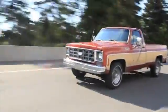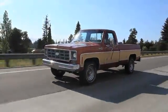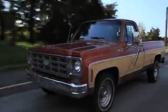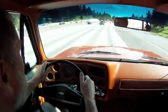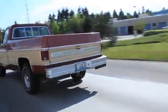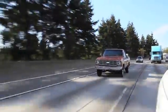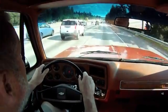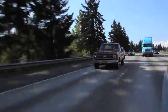We're now going up onto I-5, heading southbound. This truck drives great. I would drive it anywhere. I don't know if you can see me or not, but it's fun driving. Driving this truck, I mean, if you're looking for a truck that's beautiful, this is not it. If you're looking for a good truck to drive and it's in solid shape, it'll give you a lot of good miles, I think you really need to take a look at this truck right here.